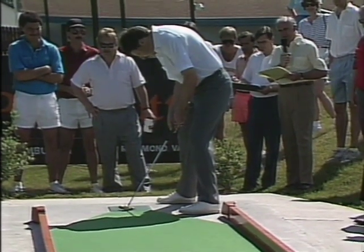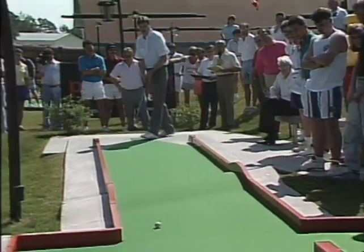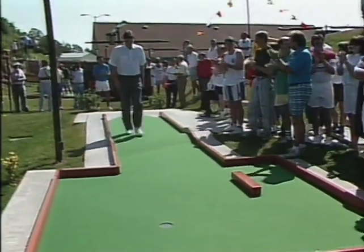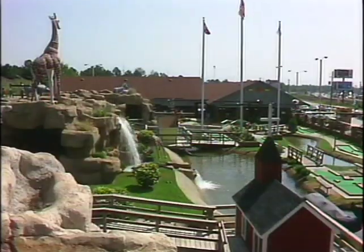Steve on the tee. Stay right there. It's going to be very close. He's got it. And we have a tie going into sudden death, which will play an exciting sudden death hole for $3,000 right after these messages. Come back and join us.